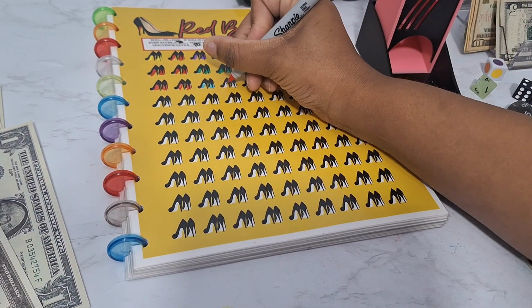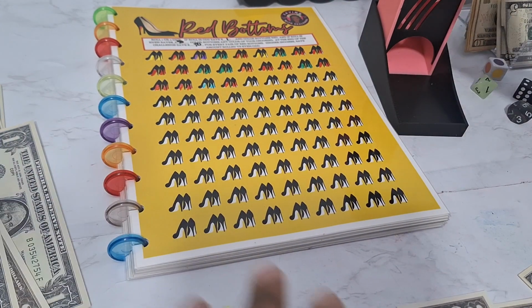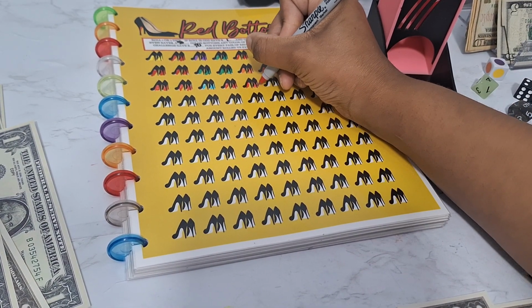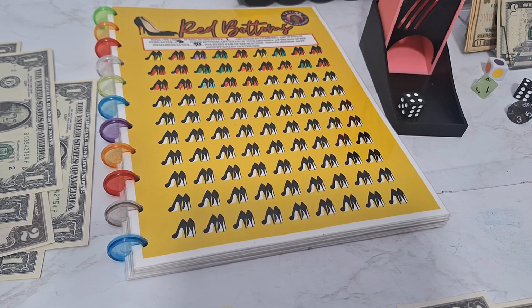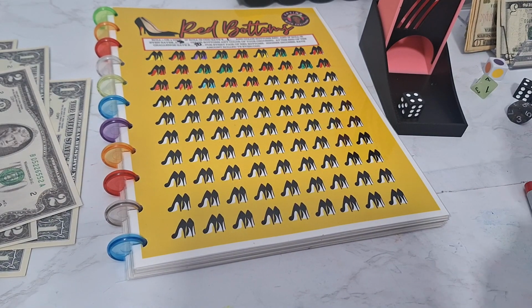One odd, red bottoms. Silver dollar. Odd, red bottoms. Okay, we're doing good, guys. We collected four pairs of red bottoms already, guys. There you go. Dollar. All right, let's see. Can we even? Okay, so two. And we'll go ahead and color in any color.